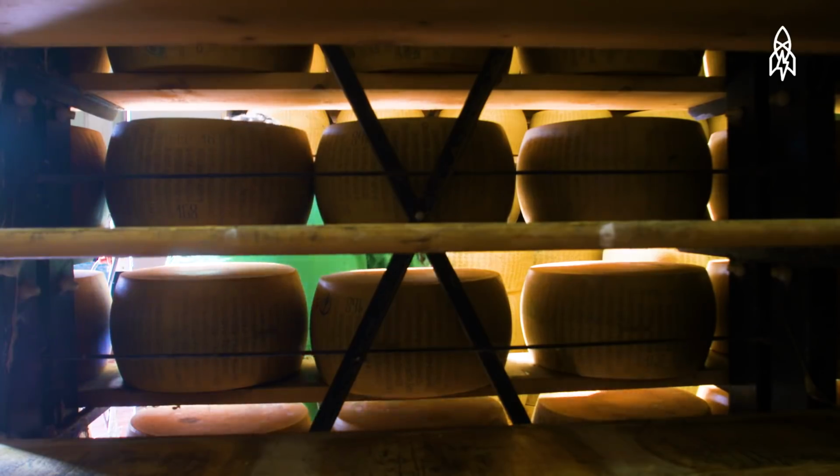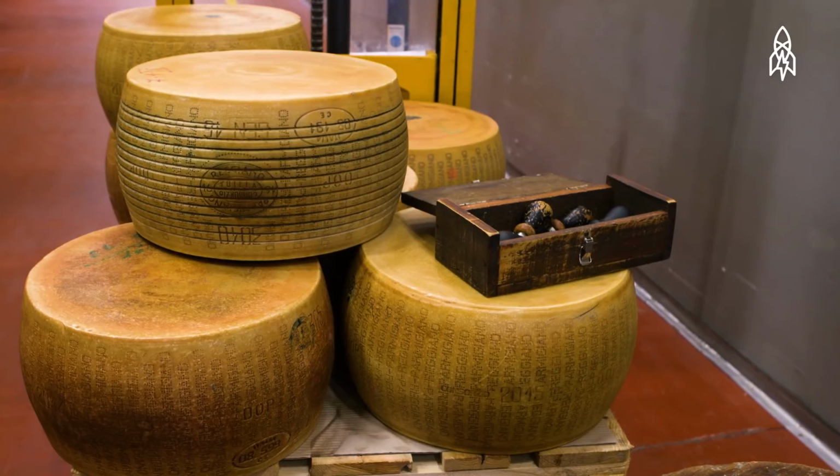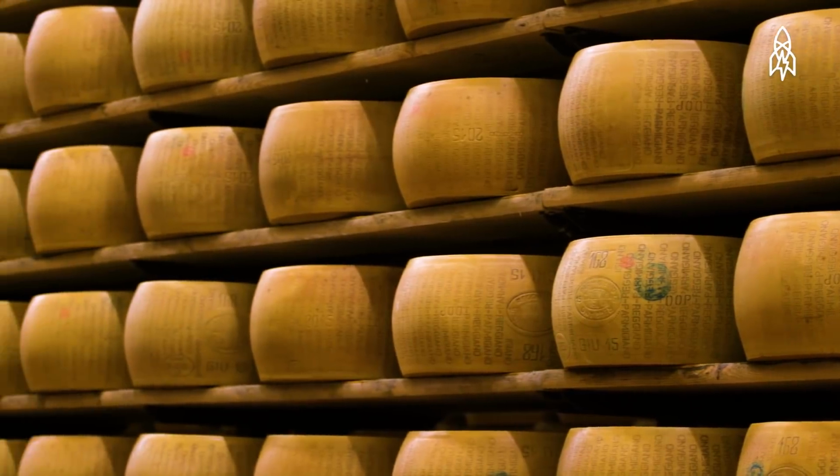Parmigiano Reggiano is a special kind of cheese because it needs to be aged for 18 to 36 months, and a wheel can be worth thousands of dollars, making it a safe long-term investment for the bank.